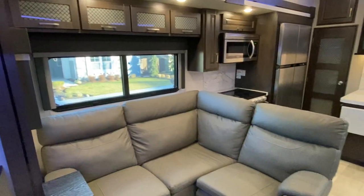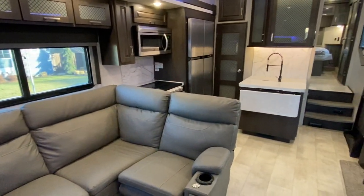But that was the other thing that was nice on the inside, too, the full profile ceilings. Large ceilings. It felt like a house when you're inside. But that was the bad part, it was super big on the outside. You see that tree right there? It's really close to the back of the rig. So we kind of had to pull in and then back in to fit.